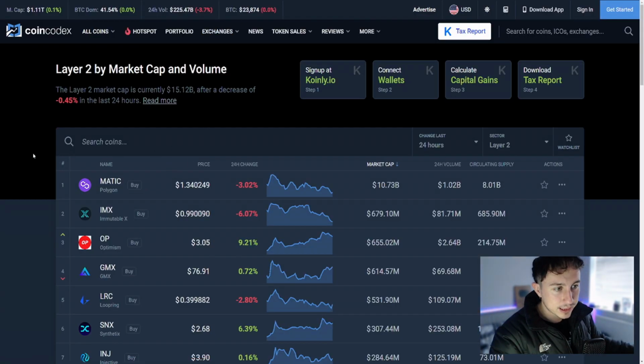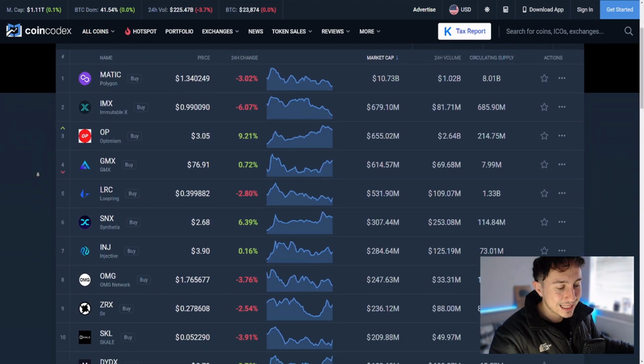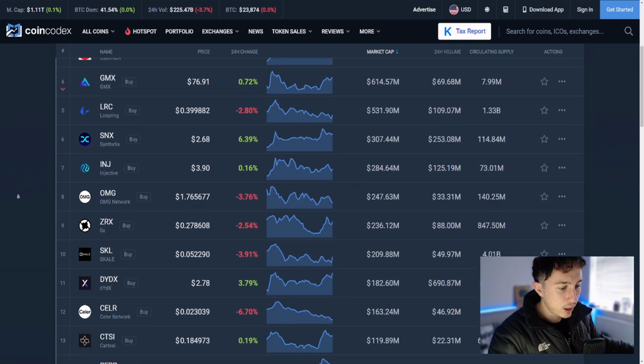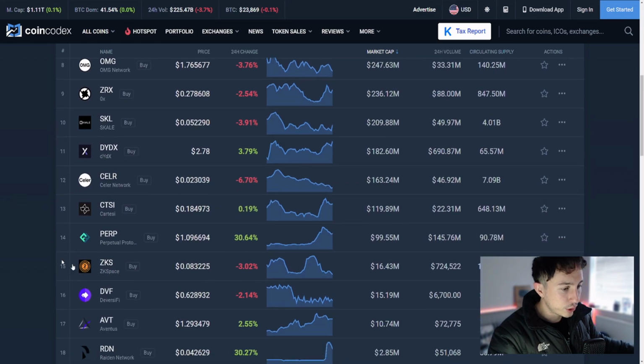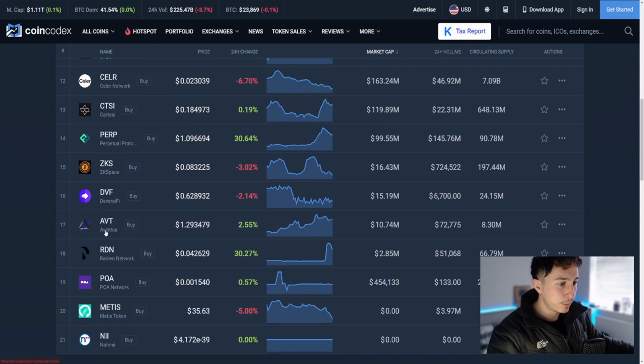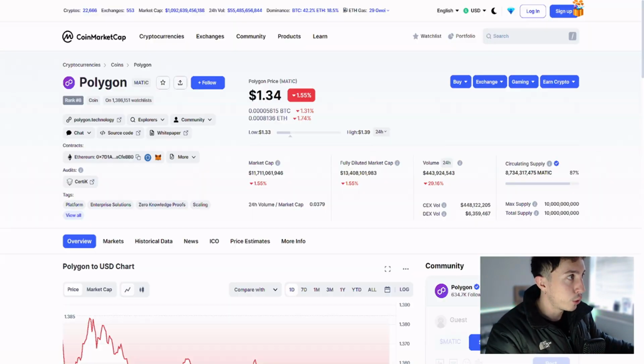Top layer 2s, we can see we've got Polygon Matic, IMX, Optimism, GMX, Loopring, Synthetix, Injective. I never heard of Injective, that's one to research. OMG, we've got ZRX, Skale, dYdX, and just look for the low gems really, like ZKS Space. What is this? It's only got $16 million market cap. Could it do a 10x in the future? But I think, you know, these coins all have massive potential, so keep an eye on your layer 2s because they do have big long-term growth potential.